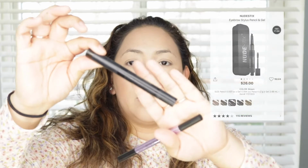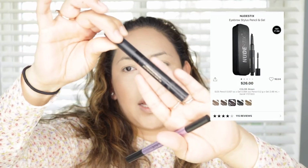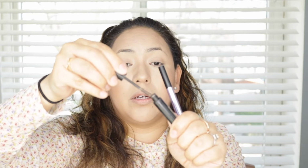For brows, I have two brow pencils. The first one is the Nude Sticks Eyebrow Stylist pencil. The brow pencil is good, but the reason why I really like this is because of the gel. On the bottom it comes with the gel, and this gel is so good. I've never found anything like it. It literally keeps your brows in place. Once you apply that gel, your brows will not go anywhere. If you like that feathery brow, that more editorial type of brow, that gel is so good because it gives you that furry effect, but keeps your brows in place.